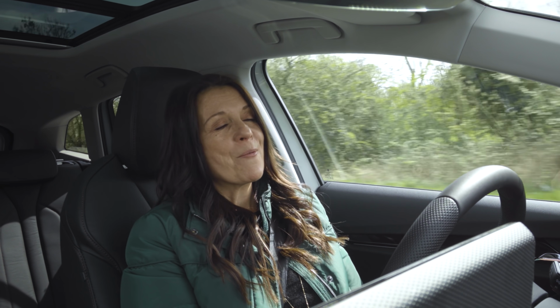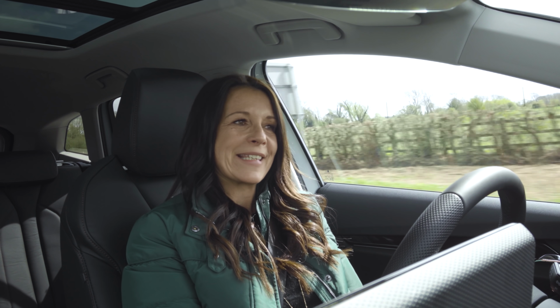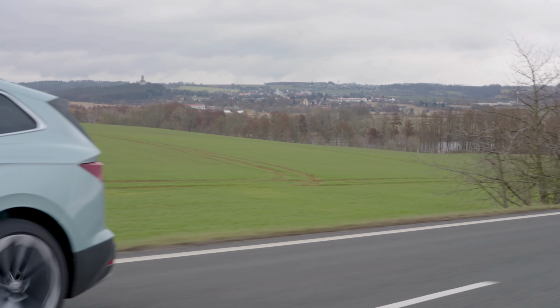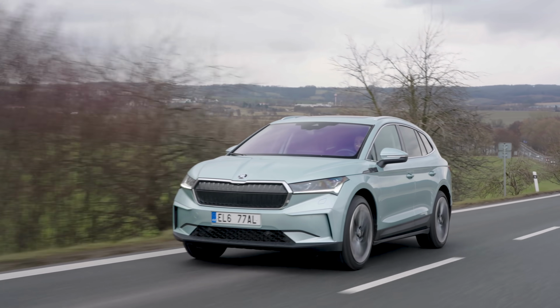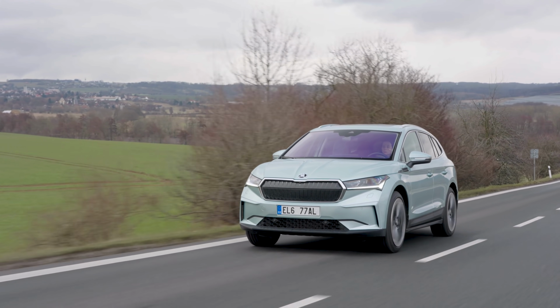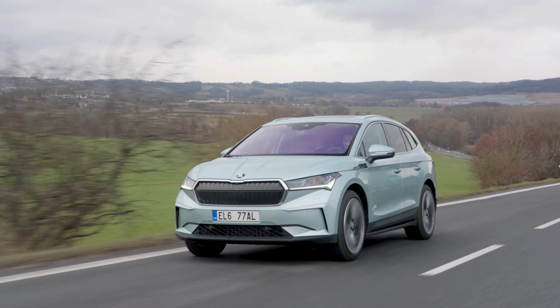But if you do, it will mean that you can charge from 10 to 80% in 38 minutes, which means you'll be able to top up and go while you grab a coffee. And as someone who has spent far too many hours of my life charging cars at very slow speeds, trust me when I tell you, it will be money well spent.